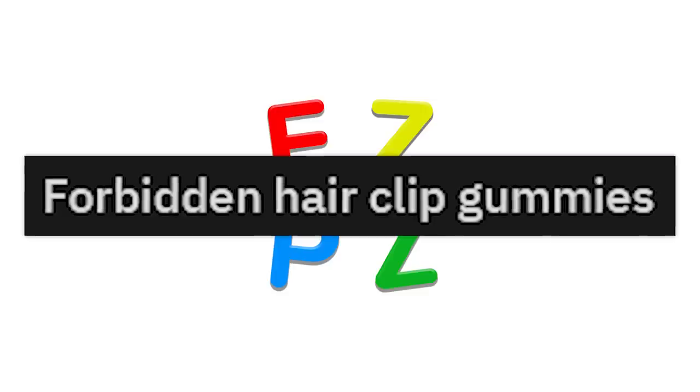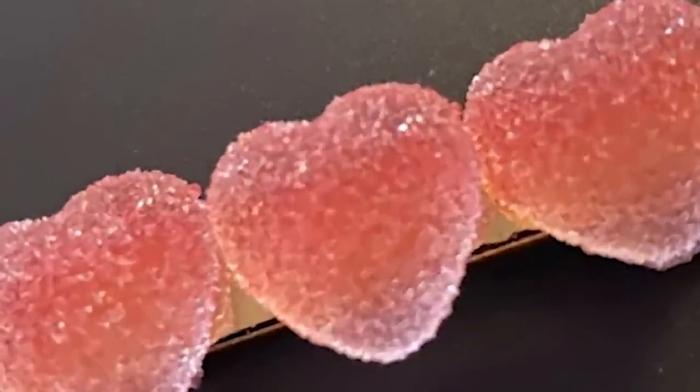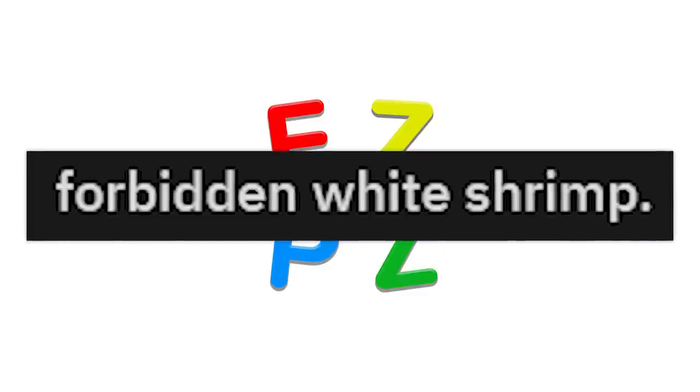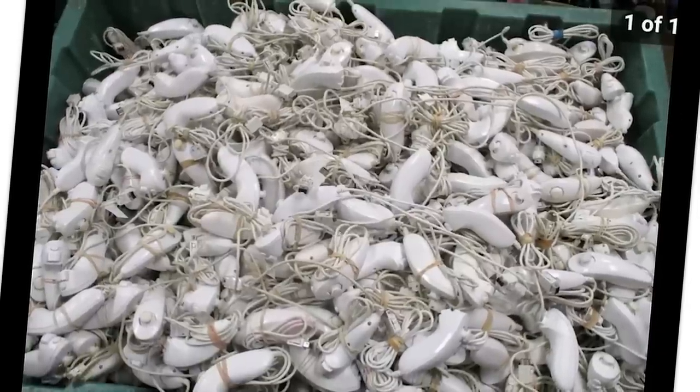Forbidden hair clip gummies. Those look like gummies. Those are gummies. I'm going to bite into one. I'm actually going to eat all three of them right now. Forbidden white shrimp. What is with all of the nunchucks? Why are there so many nunchucks?